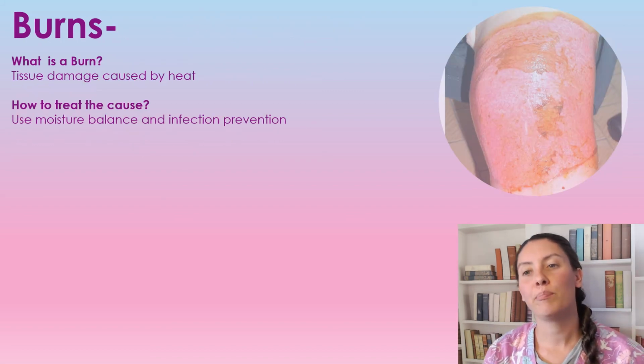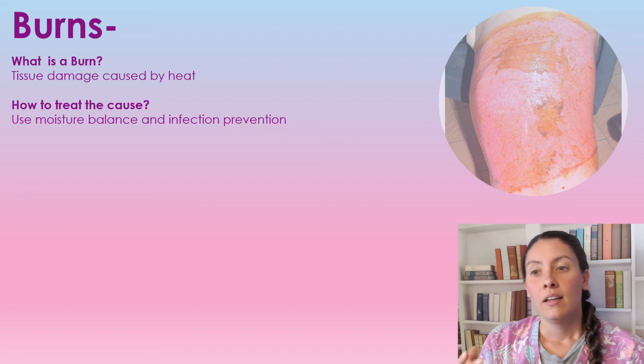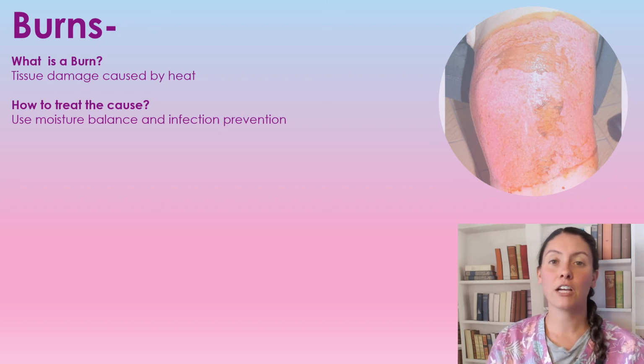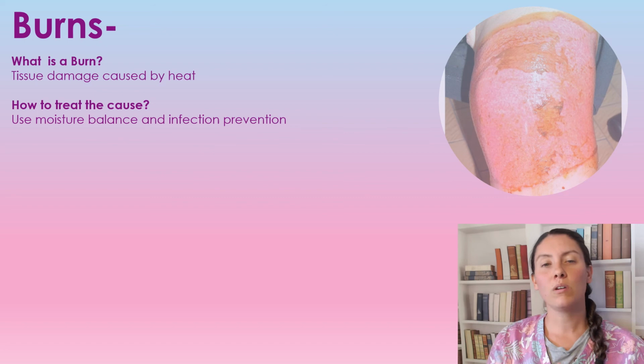Next, we have burns. A burn is tissue damage caused by heat. How to treat, we're really not treating the cause because the cause already happened. Obviously, burns hurt, so the cause is going to be removed immediately. But how do we treat this? It's just through moisture balance and infection prevention, because whenever we have either skin tears or burns, we always want to be monitoring very well for infection because they can get infected quite easily.